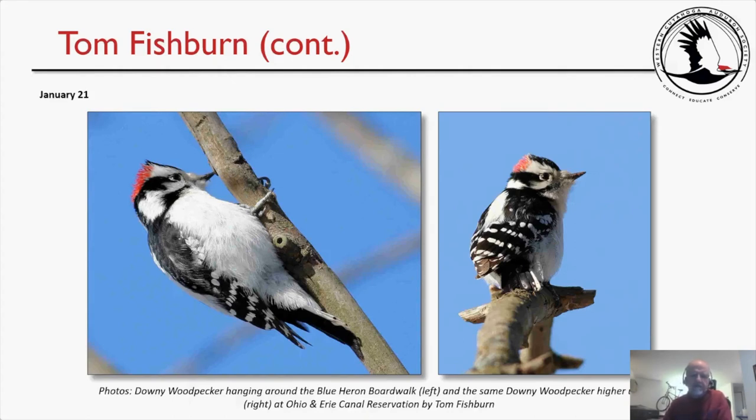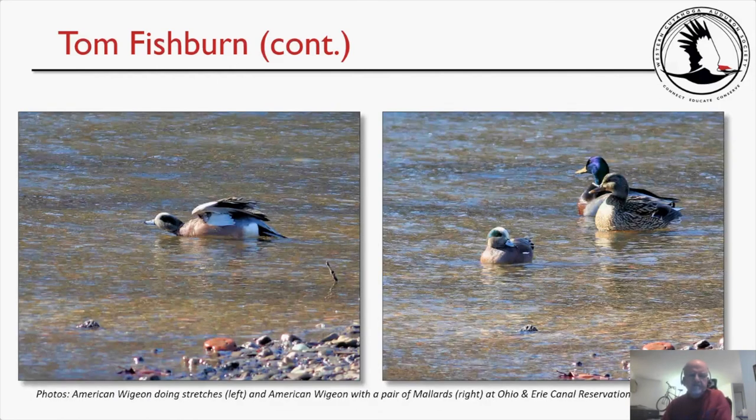Yeah, that was a treat to get that one so close. It was busy feeding there on that one tree on the left for a while, and then it decided to jump up higher, and then I was able to snap that picture too. Yeah. Okay, next slide.